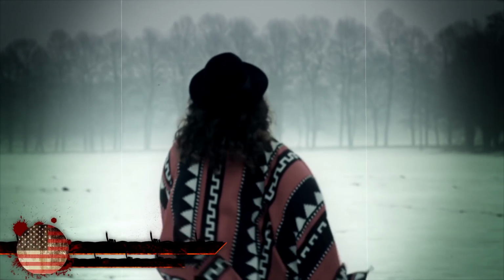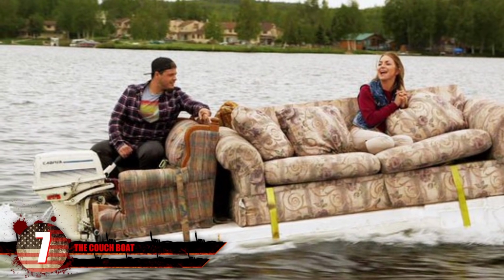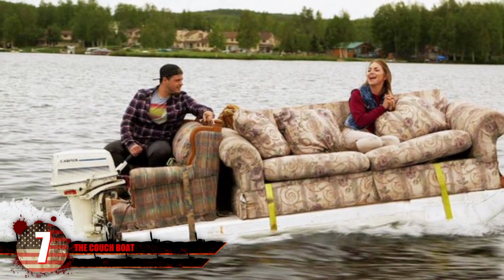Number 7. The couch boat. If you really don't feel like roughing it out for a long period of time in the forest far, far away from zombies, you can always consider a more cozy alternative by trying to make this invention. Make sure you stock up on supplies and take this couch boat out to sea.